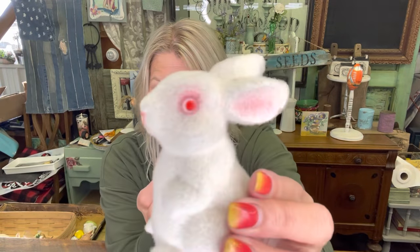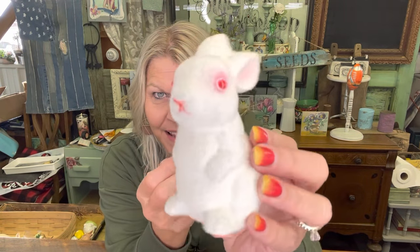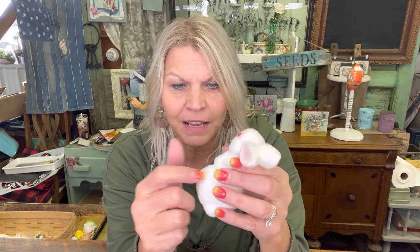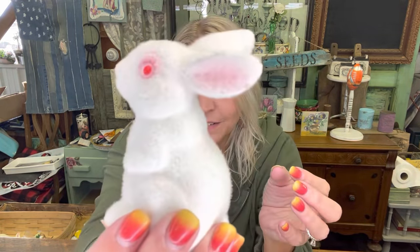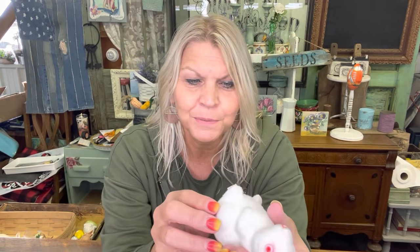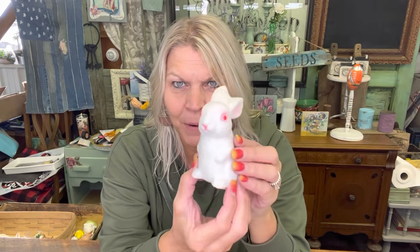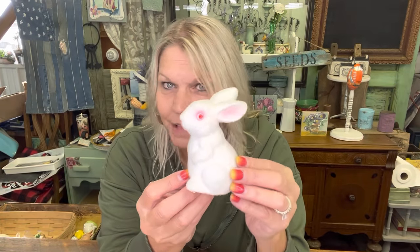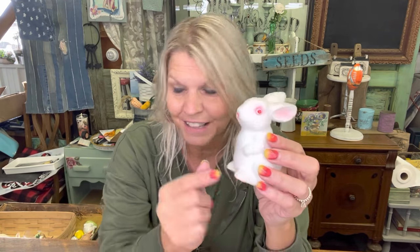Bunny number two is this velvet bunny. And back in the day, I remember these. I don't know how old they are. This one was ceramic and it's got that velvet coating on it and also pink eyes. So this looks familiar to me, but I don't remember where I've seen it. I don't know if my mother had it, my grandmother had it. My mother-in-law, I don't know, but it looks very familiar to me and it just took me back in time. So this is 49 cents for this little guy.